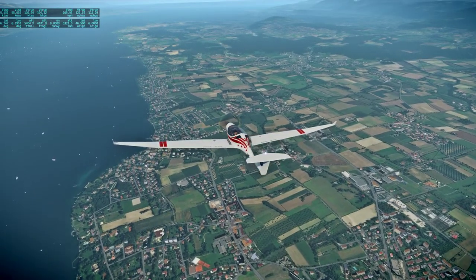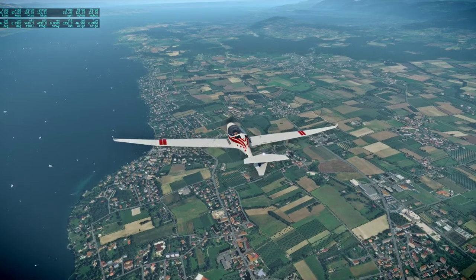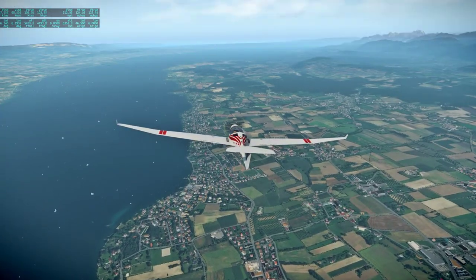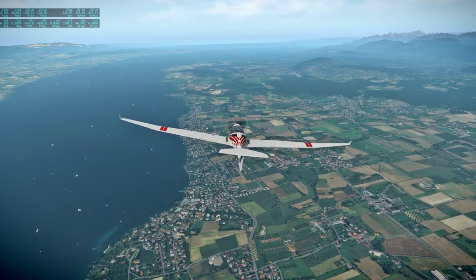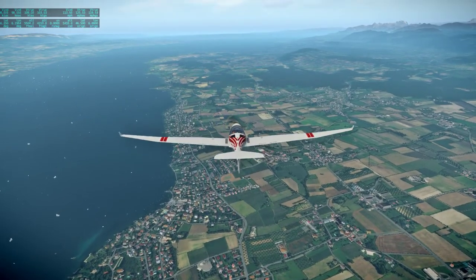This plane has an empty weight of only 295 kilograms. The gross weight is 472.5 kilograms. So it's a good thing that I'm fairly trim.